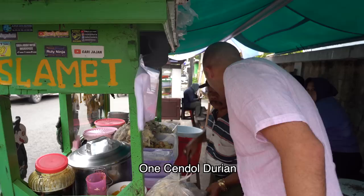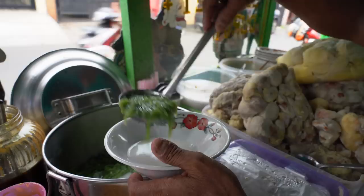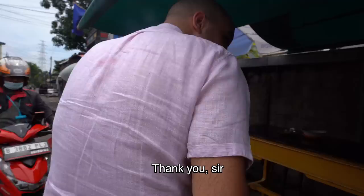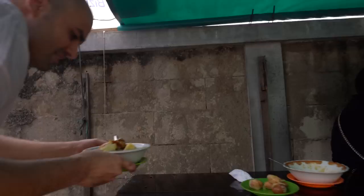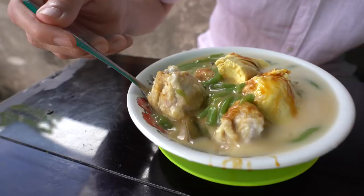Stato Cendol durian. Kasih, Pak. As a dessert, we can do a very local jam. Take a look at what they serve. Cendol durian. This place got really famous among locals because they use several varieties of durian and it's pretty generous with it, which is unusual.